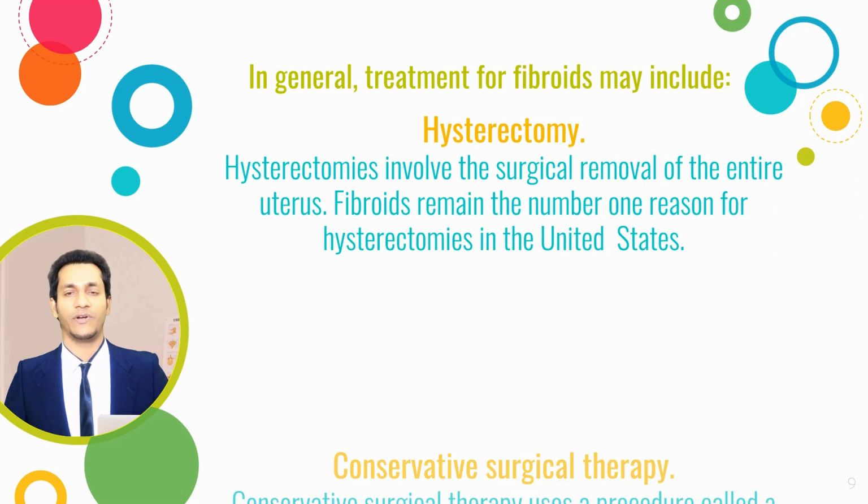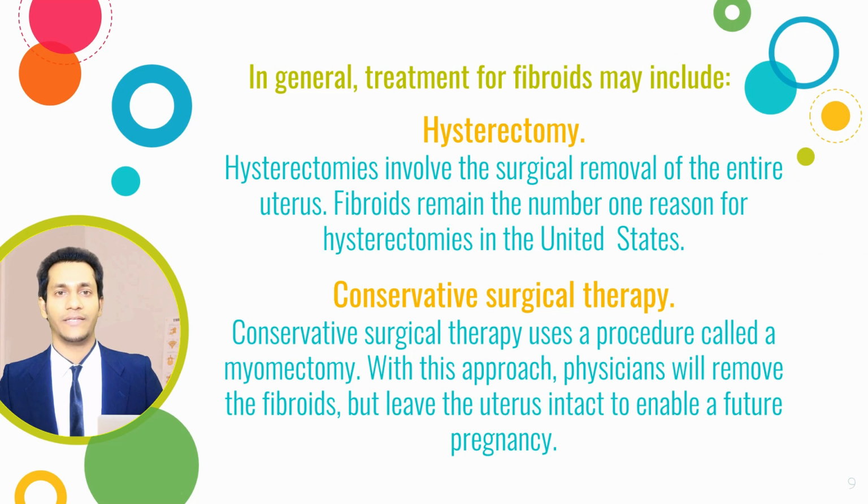In general, treatment for fibroids may include hysterectomy. Hysterectomies involve the surgical removal of the uterus. Fibroids remain the number one reason for hysterectomies in the United States. Conservative surgical therapy uses a procedure called a myomectomy. With this approach, the physician will remove the fibroids but leave the uterus intact to enable a future pregnancy.